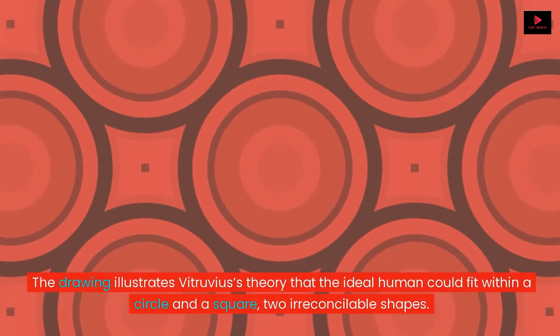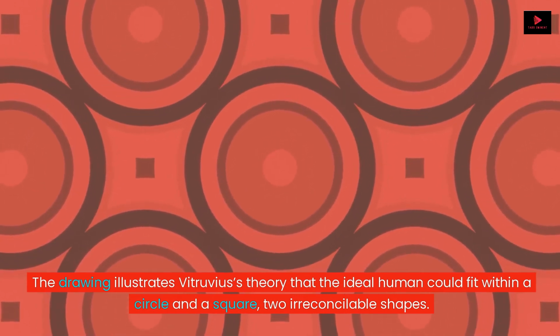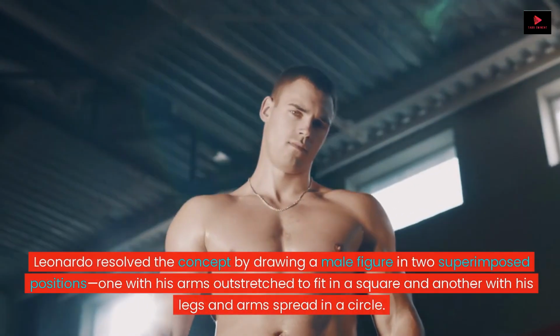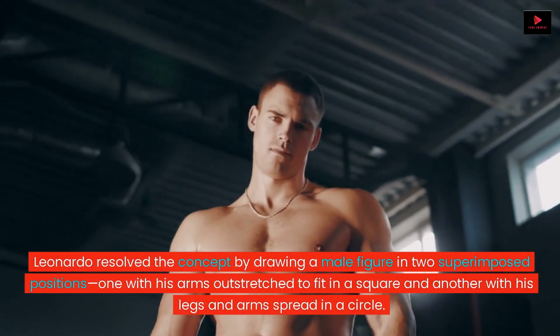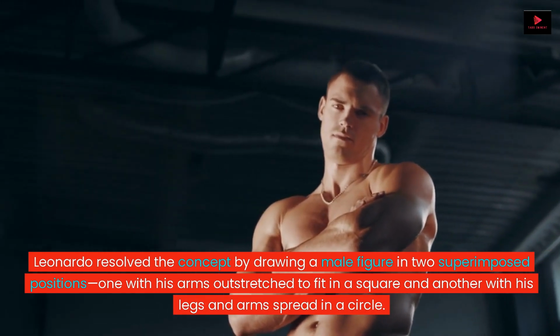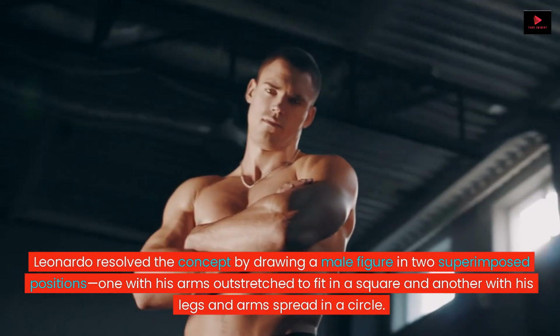The drawing illustrates Vitruvius's theory that the ideal human could fit within a circle and a square, 2 irreconcilable shapes. Leonardo resolved the concept by drawing a male figure in 2 superimposed positions, one with his arms outstretched to fit in a square and another with his legs and arms spread in a circle.